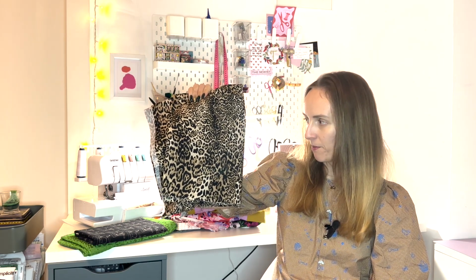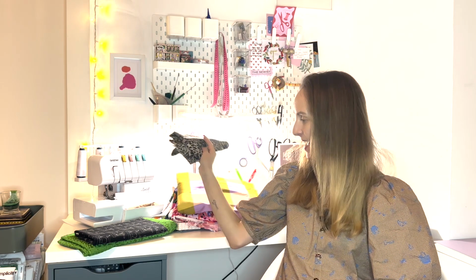But yeah, I mean, leopard print comes in handy anyways in my stash, so I thought I would get it anyways, and this is just the perfect color for me, or the perfect color tones, I would say. And then 2 more fabrics left.